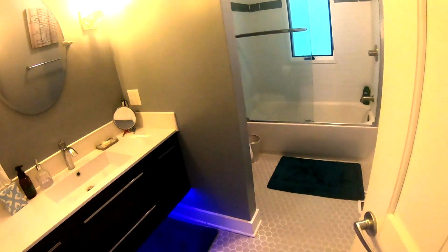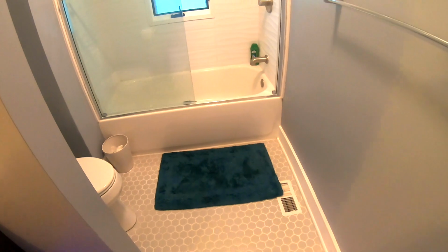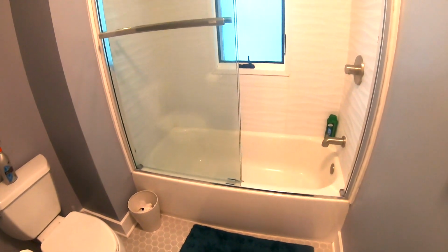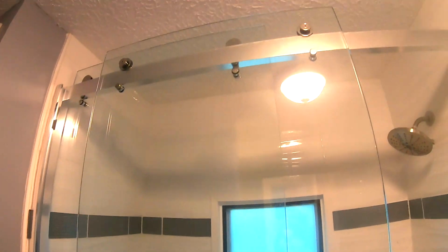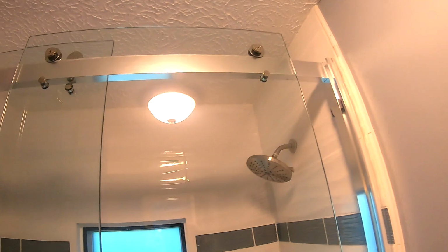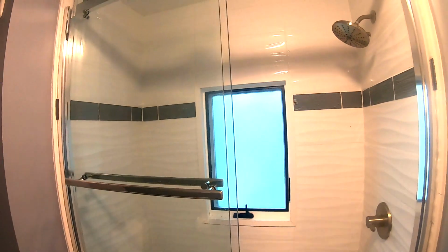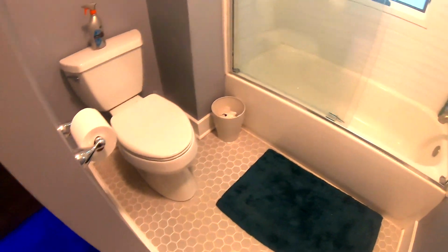So we got tall ceilings up here too. We redid this floor. And we put that tub in, the vanity, mirrors, toilet, everything is new. And this guy's on a slider. It's very nice. And we did all the tiling, and that took a little bit of effort to get that all to work out.